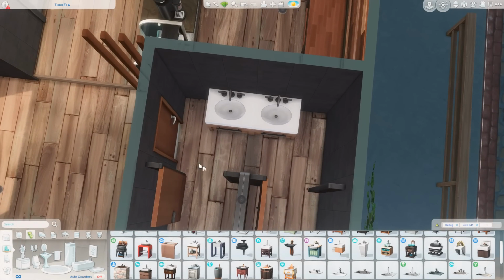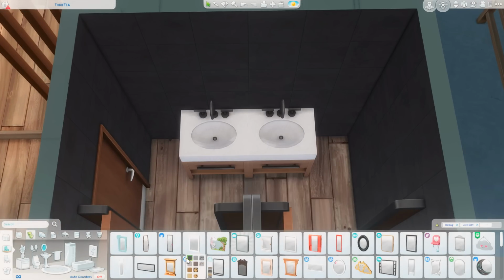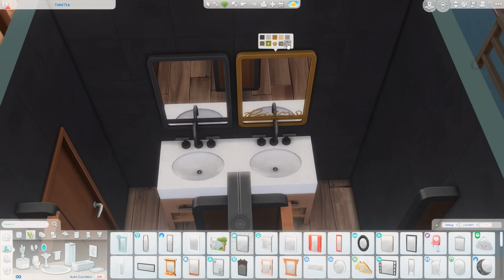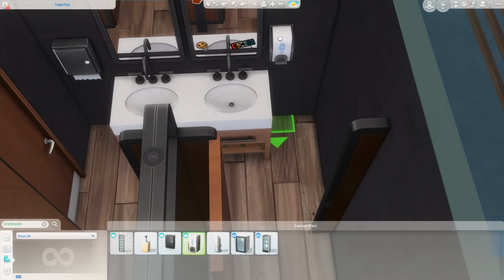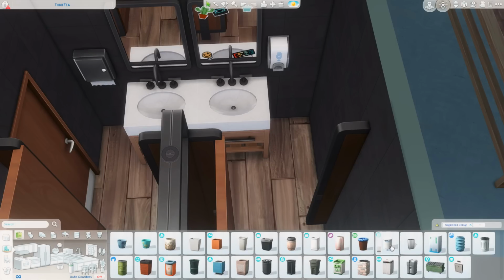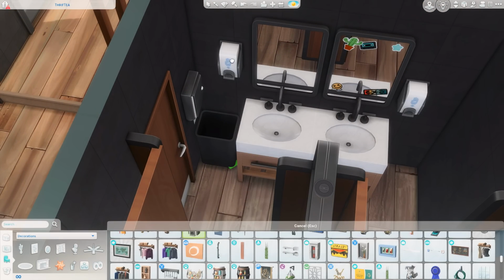I think the colors in here are so nice. It looks so high end, but it's very small, and I just think it looked really cute. I also used these mirrors from High School Years, one that is plain and one that has some stickers on it for a little bit of personality. And then, of course, getting a paper towel dispenser and a soap dispenser, which are from Get to Work. I like to add those in public restrooms. I think it's really realistic for the Sims to have that. So just getting those in this space.